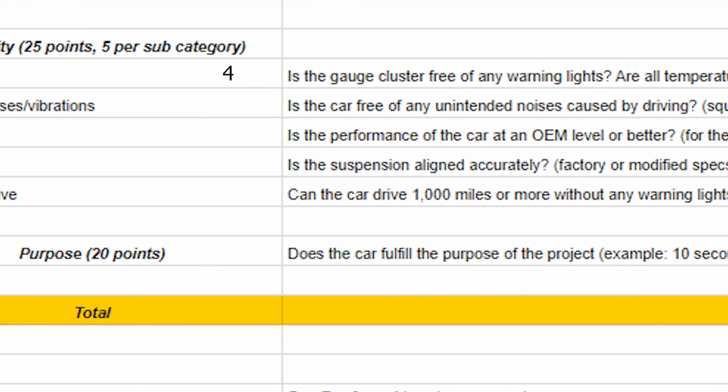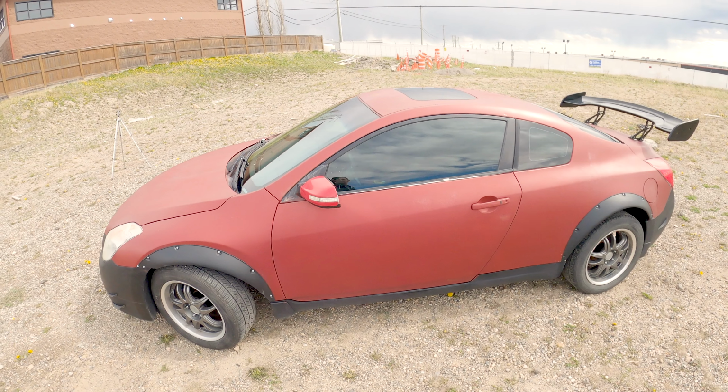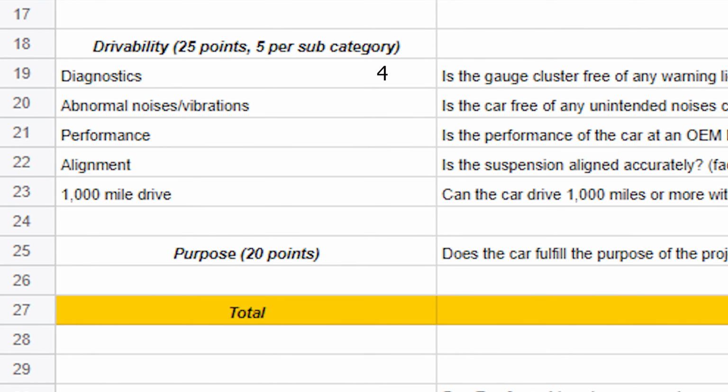Is the car free of any unintended noises caused by driving? Squeaks, rattles, pops, bangs. This car, now that I've replaced the suspension, it is absolutely tight. There are no bumps, no banging, no nothing. This is an easy 5.